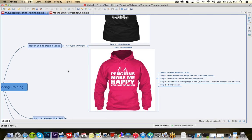This is just the initial $25 an ad PPE ad test. You run with the winners, you turn off the losers. Step 5, same as always: scale the winners as massively as you can.